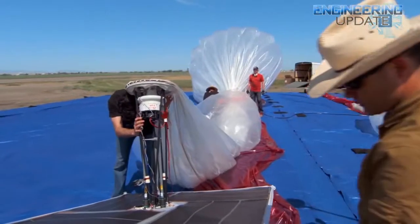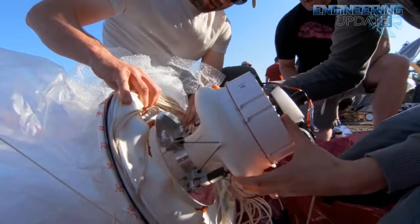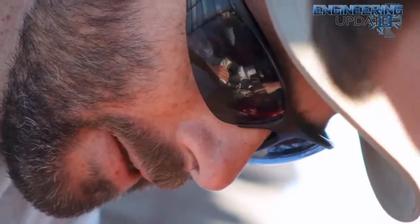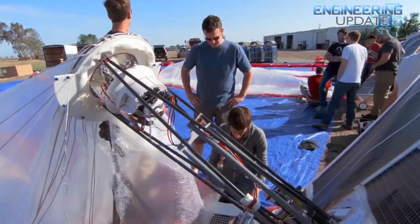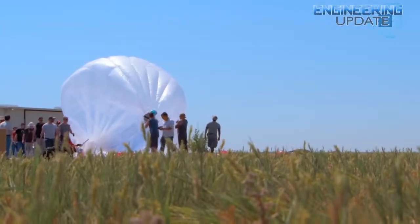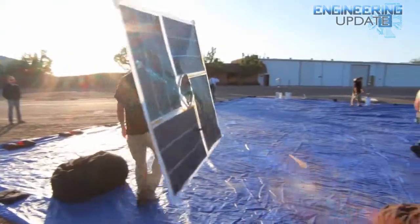The company has already tested the balloons in New Zealand, Brazil, and in the US, and Australia will join the team with 20 balloons, which will launch early next month. Project Loon is a moonshot project of Google X, the semi-secret, semi-crazy lab that works on the company's major technological advances, including the self-driving car, Google Glass, and a few others.